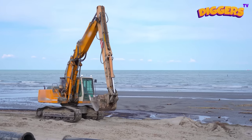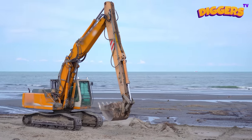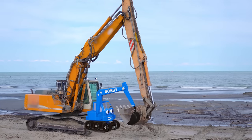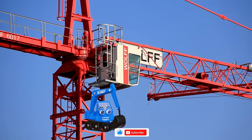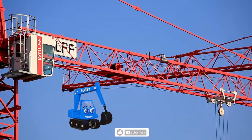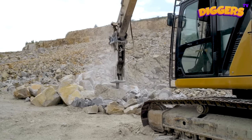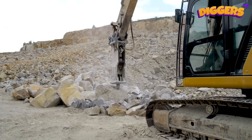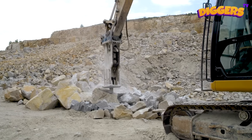What an awesome digger! This digger is geared up for fun! Our favorite excavator, Bobby! That's a powerful hydraulic hammer! It can easily break huge rocks or asphalt into tiny pieces.